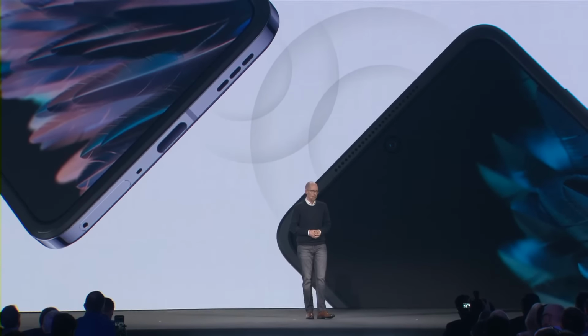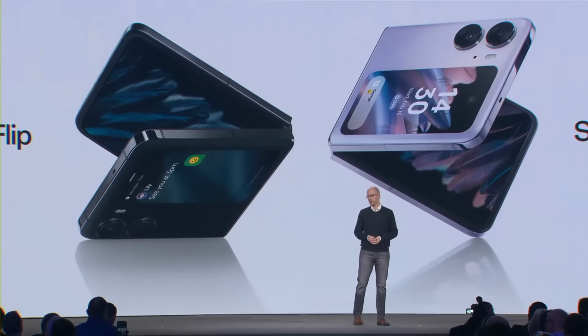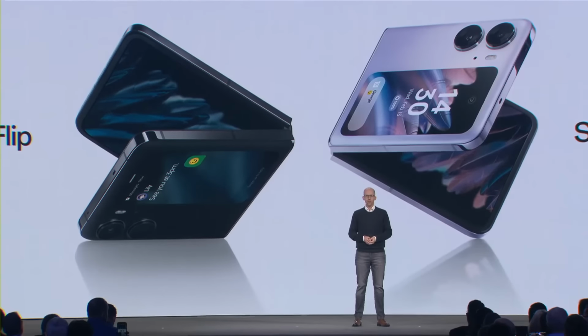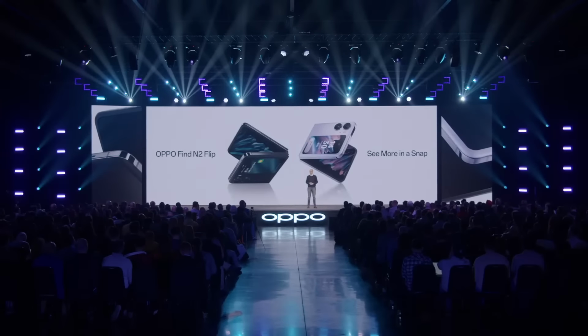Now, great hardware is nothing without a great software experience. And therefore, we've been very lucky to have our partner, Google, always on our side in this journey. To tell you more about it, please welcome John French, EMA Managing Director at Google.